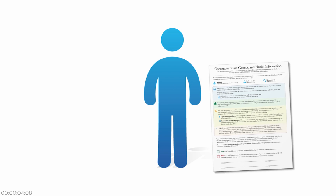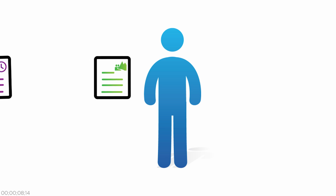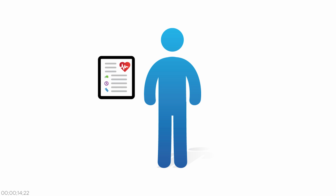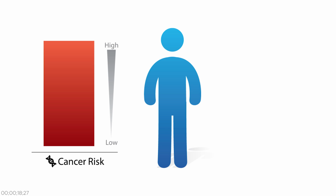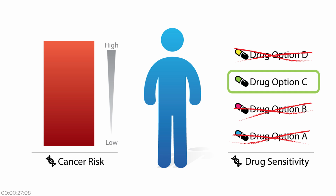Imagine a world in which your medical care is tailored just for you. Using information about your environment, history, and genetics, your doctors could customize your health care. For example, if your genetic information showed an increased risk for certain cancers, they could recommend a specific screening plan. If your genetic information showed you wouldn't respond well to a certain medication, they could prescribe you a different one.